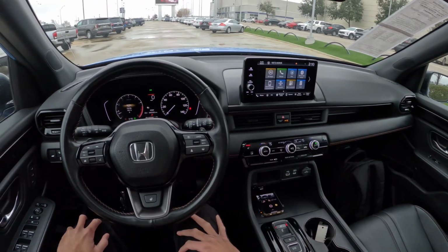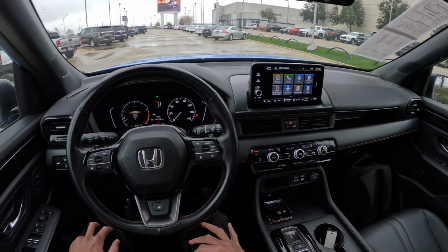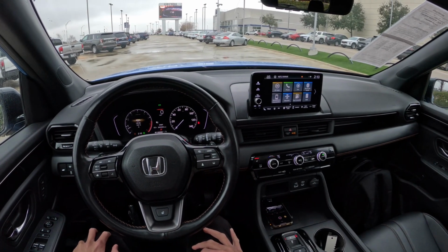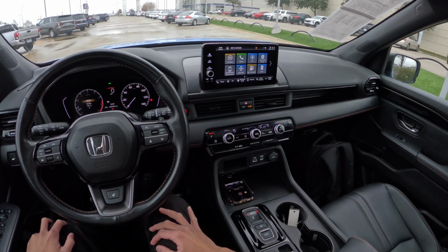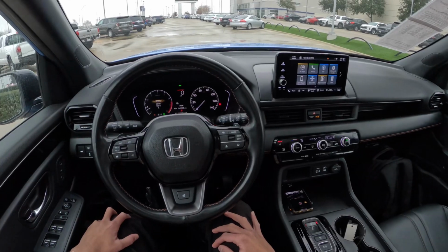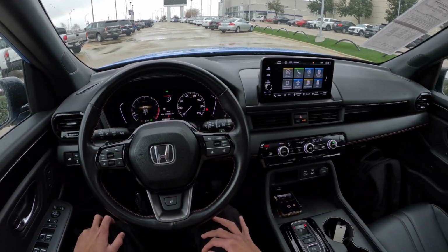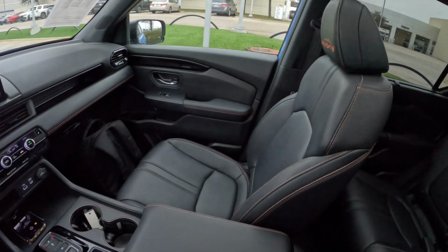This 2024 Honda Pilot TrailSport. This vehicle has 285 horsepower with a 10-speed automatic transmission and a 3.5-liter V6. The Pilot TrailSport is one of the higher trims of the current generation Pilot, along with the Honda Pilot Elite. It's pretty cool. It's like the off-roady version.